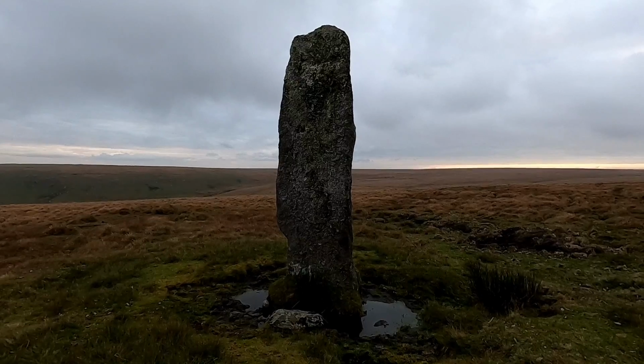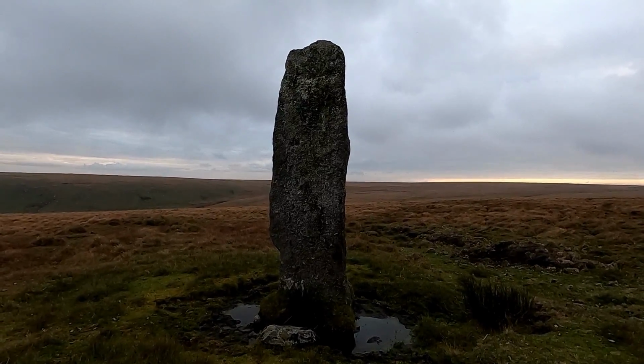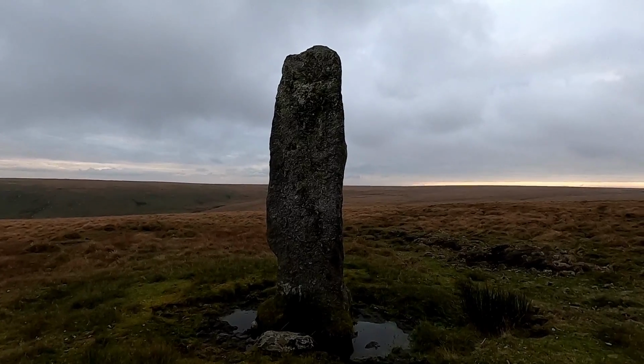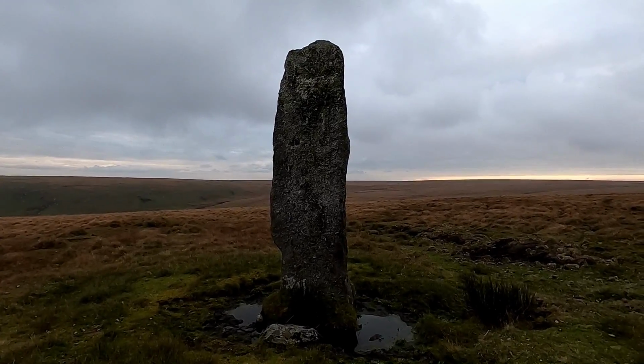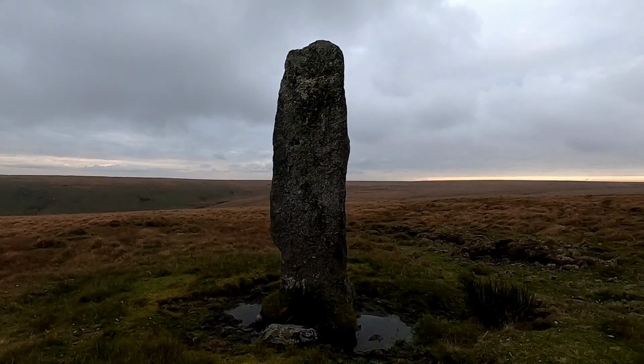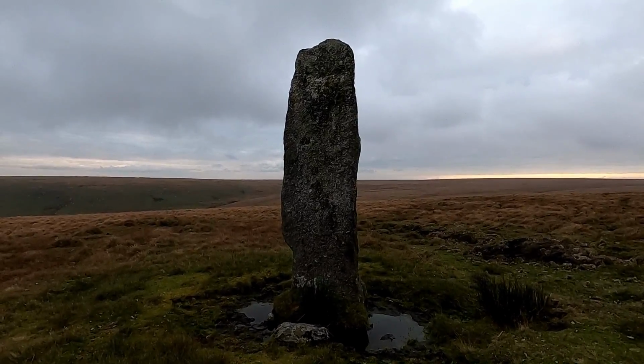This is the Beardown Man. It's an early Bronze Age menhir standing stone, and it's one of only, I think, 3 on the moor that stands on its own with no other elements around it, no cairns or burials or standing stones or other elements to it. It stands alone.